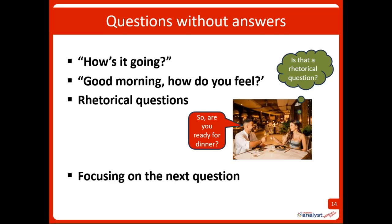And then there's the whole idea that instead of waiting for an answer or even paying attention to the answer, we're focusing on the next question we're going to ask, or we're focusing on our next statement. So even if you do answer the question, it falls on deaf ears.